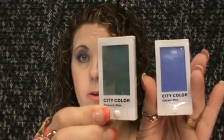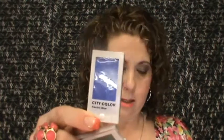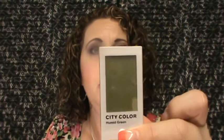Oh my goodness. What is this? Oh, this is City Color eyeshadows. I've heard her talk about these on her videos. I don't have any place around me that sells this line of eyeshadows. And there's three of them. This one is Peacock Blue. This one is Electric Blue, I think. And then this one is Humid Green.